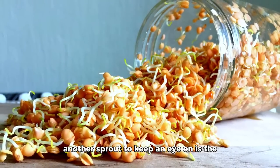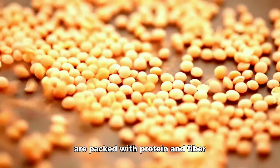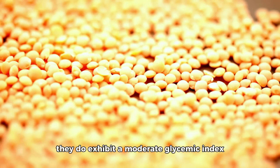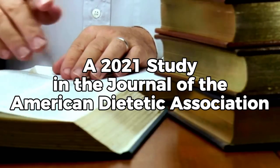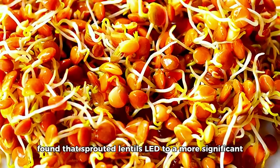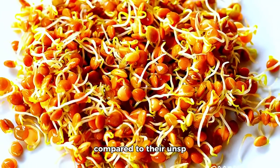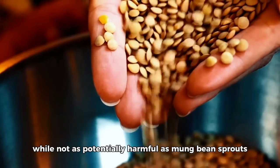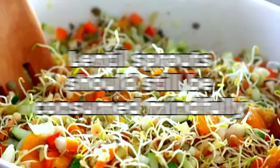Another sprout to keep an eye on is the lentil sprout. Lentils, per se, are packed with protein and fiber, but when sprouted, they do exhibit a moderate glycemic index. A 2021 study in the Journal of the American Dietetic Association found that sprouted lentils led to a more significant postprandial glucose response compared to their unsprouted counterparts. Therefore, while not as potentially harmful as mung bean sprouts, lentil sprouts should still be consumed mindfully by those watching their blood sugar levels.